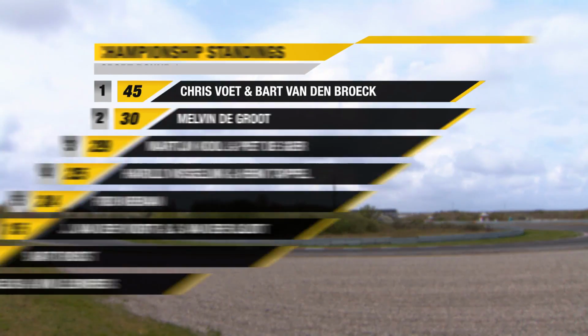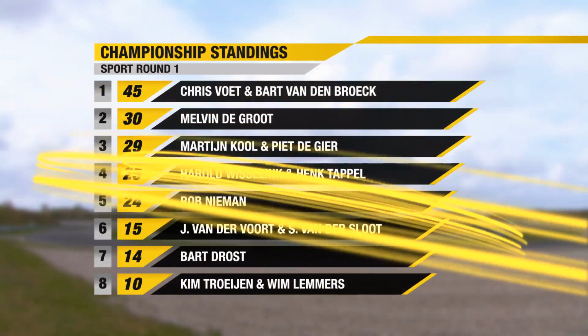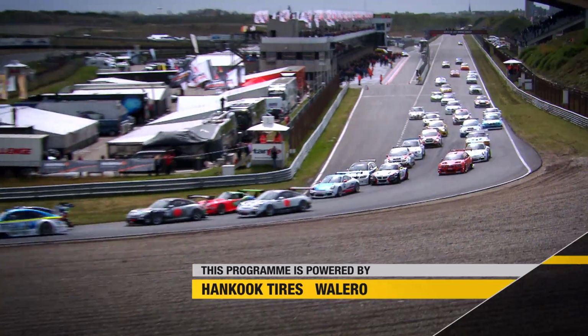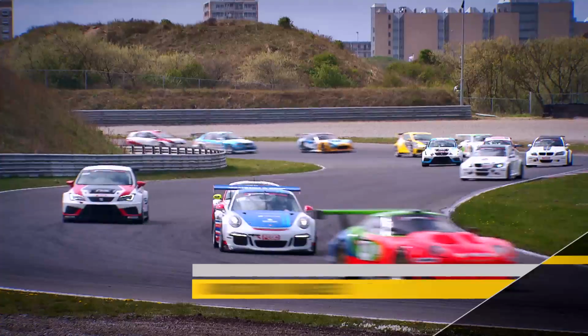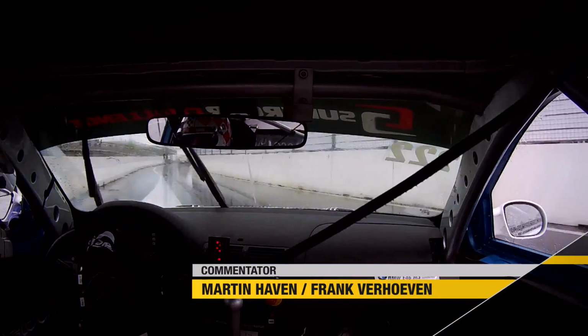Chris Voet and Bart van der Broek missed out on last year's title because of a broken engine mount in the finale at Assen. They have the lead now, while reigning champion Bart Drost trails in 7th. And that is it for the opening round of the Supercar Challenge powered by Hankook from here in Zandvoort. Next time out, the Red Bull Ring in Austria in mid-May. We'll see you then.